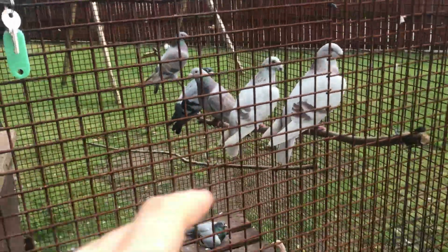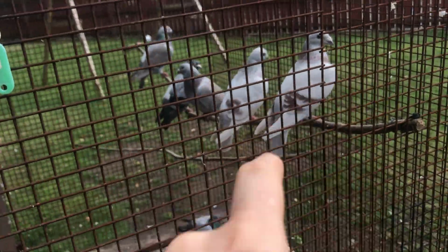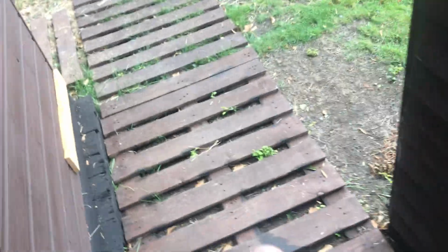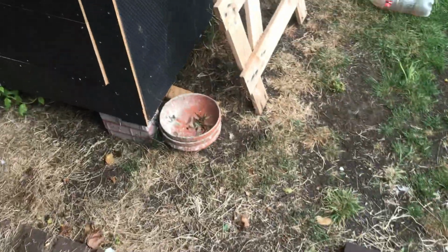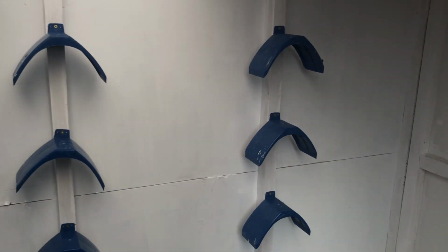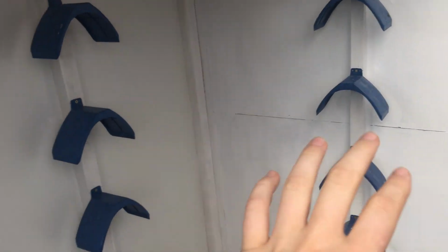As you can see, mealy cock back there, mealy hen. Mealy cock is molting a wee bit, but he'll be fine. So I'll show you guys the new loft. It's a wee bit of a mess because I had birds in here, so yeah. But anyway, as you can see, nice perches along, full thing.